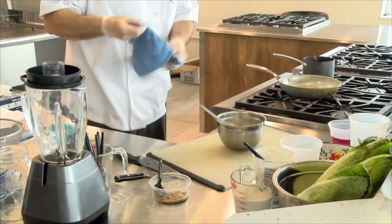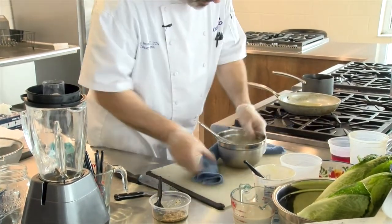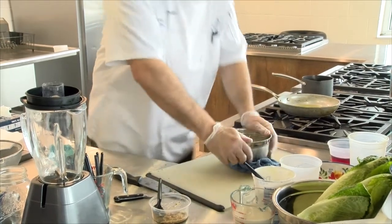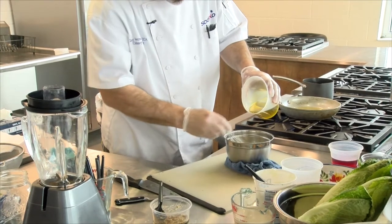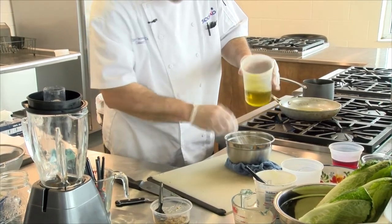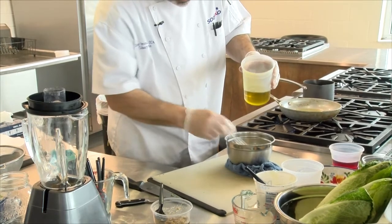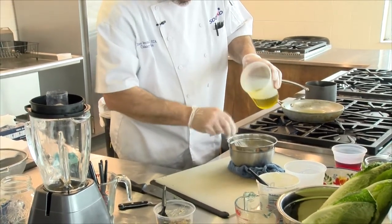I'm going to get my towel here to help me make a little ring. I put that down in there. Now I'm going to take my oil. This is extra virgin olive oil. Remember, I had a third vinegar, lemon juice, and now I'm just going to add about two-thirds of my olive oil.